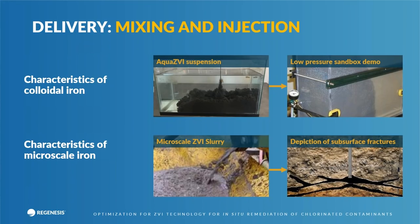So, staying on the topic of delivery, what I'm trying to do here is compare the characteristics of the suspension and the delivery of a colloidal iron system compared to a microscale iron system. So on top, that's Aqua ZVI being poured into a fish tank, and we removed the fish beforehand, so don't get PETA on me here. The fish went into another bowl before we did this test. But anyway, you can see how the stuff blooms.